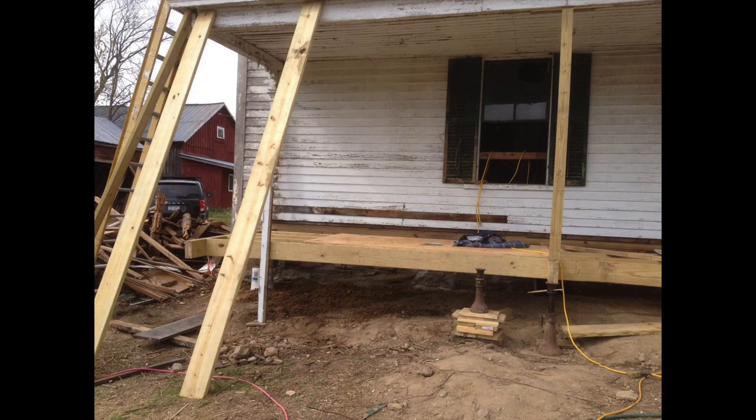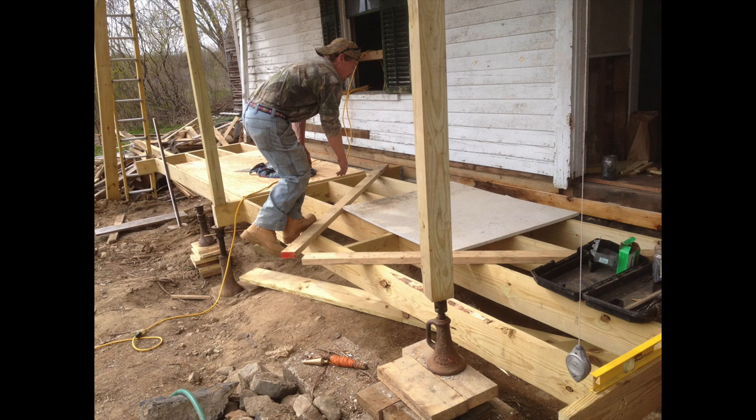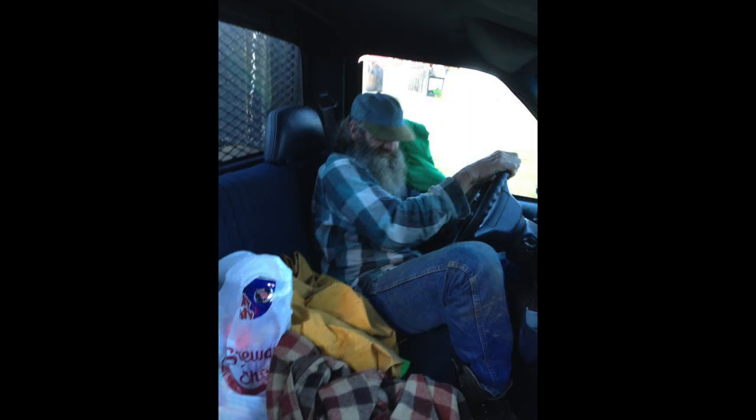Now that we have most of the porch roof squared away, it's time to start on the porch floor. Only if we could find Yaglou. Well, we found him having his favorite lunch, beer and milk. After milk, he usually likes to take a nice little nap, wakes up, tells me he's not feeling the love, doesn't feel like working, and goes right back to bed.